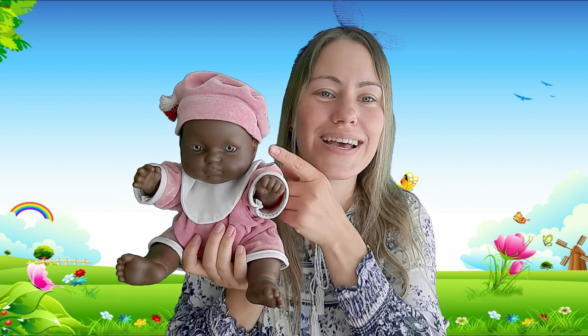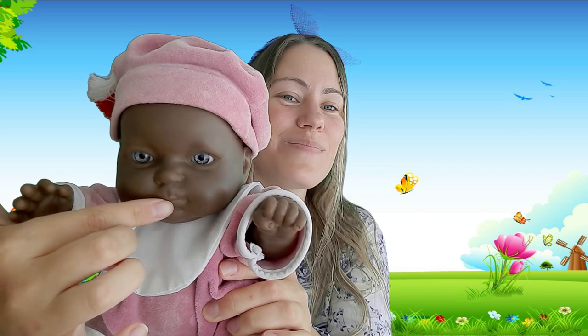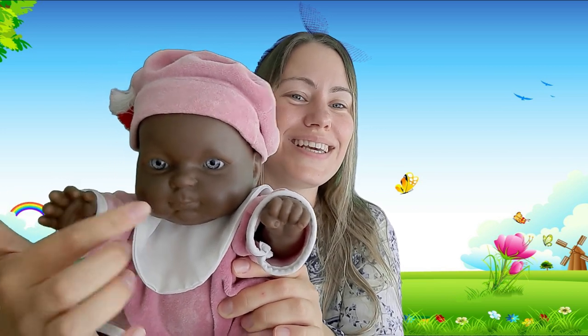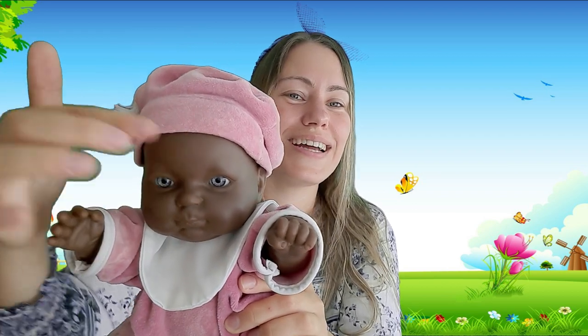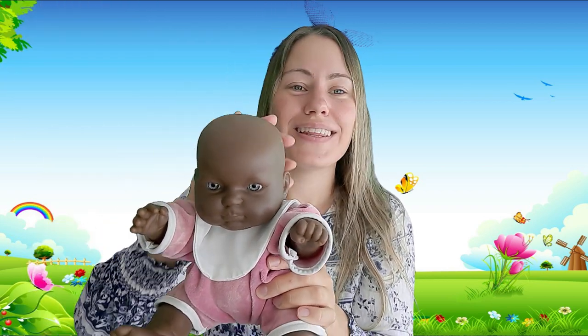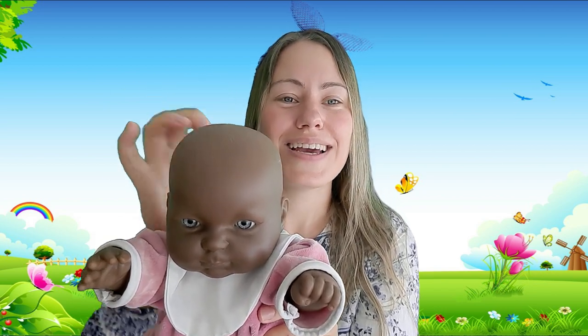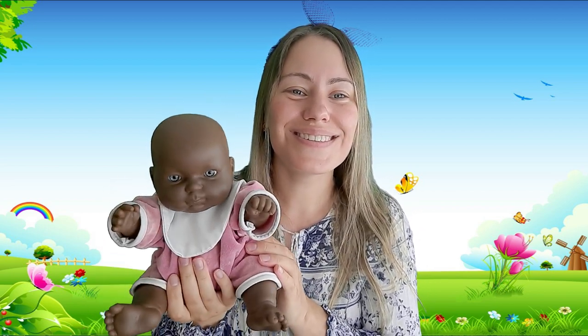Baby Grace has eyes. Eyes. Nose. Nose. And mouth. Cheeks. Chin. Forehead. And this is baby Grace's head. Wow! This is her head. She has some hair on her head. She is very little and cute.